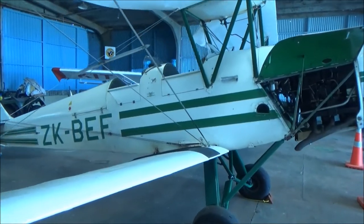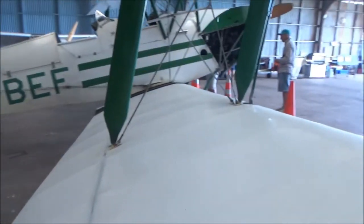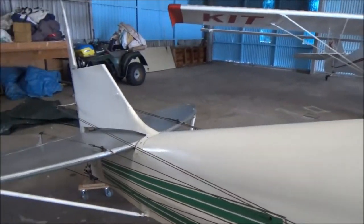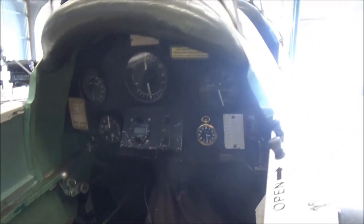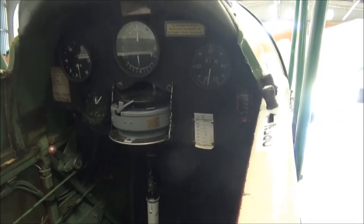Have a look at the Tiger Moth. As you can see, it's all the push-pull system. It's all covered, the tailplane's covered in fabric. And this is inside a Tiger Moth. So there you go, there's a Tiger Moth.